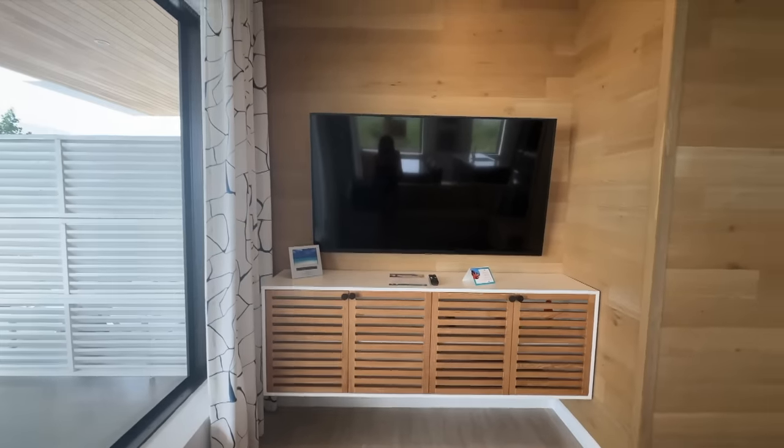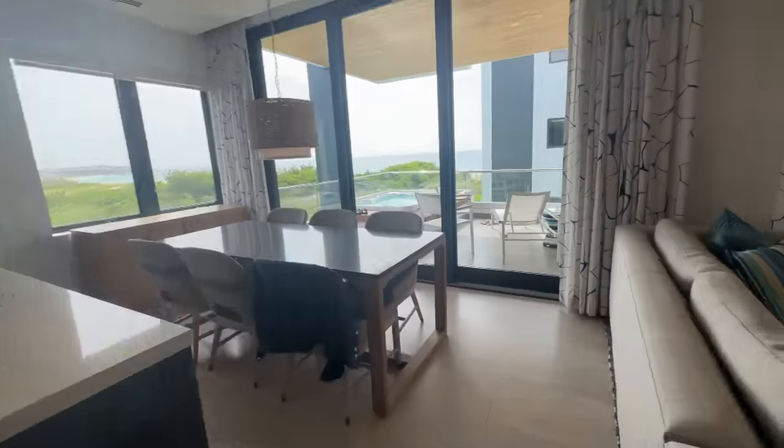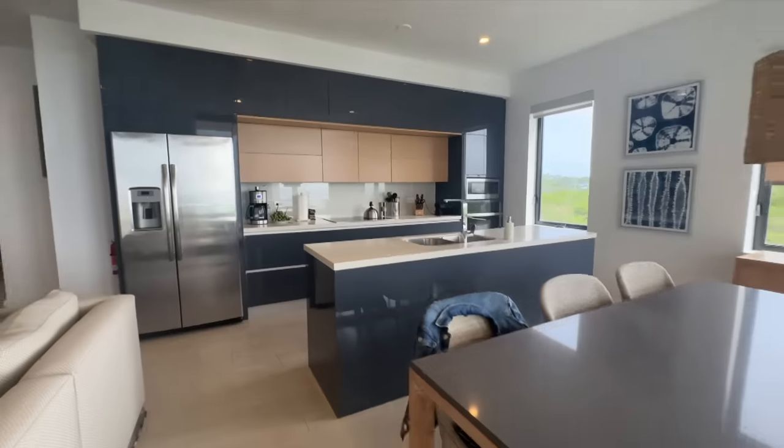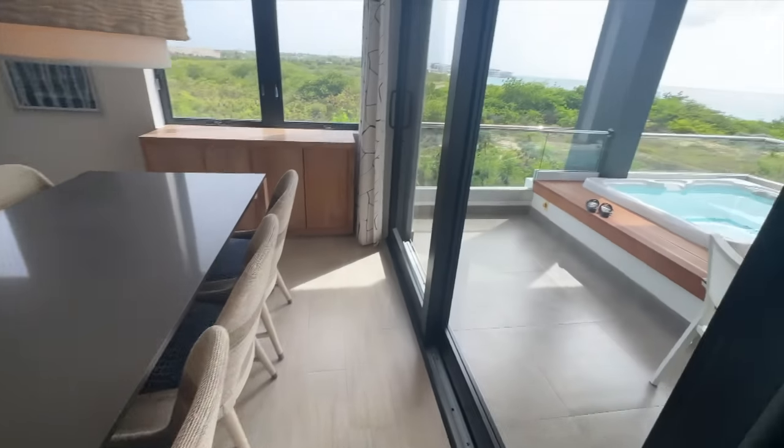This is where me and my sister are sleeping. Right here, we have a TV. Cute, cute. And then this is the beautiful kitchen. Y'all, this kitchen is so cute, bruh. Like, come on. Come on. So this is a little kitchen area, comes fully equipped with everything we need.